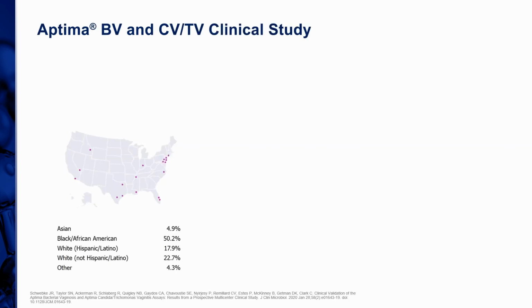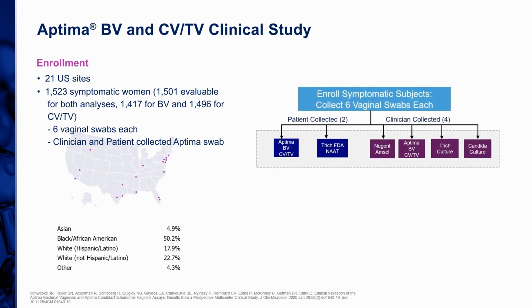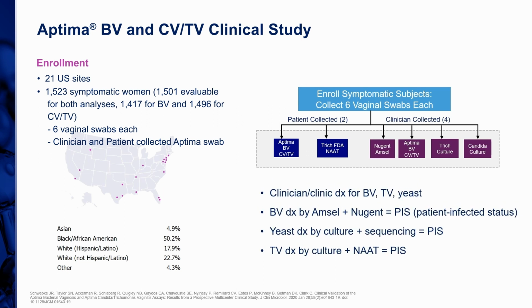Okay, so now we're going to talk about the Aptima BV and CV/TV clinical study. This study was done at 21 US sites, and you can see the little dots on the map of where it was. A very large study, about 1,500 symptomatic women. These were not asymptomatic, they were symptomatic. You can see the schematic where they had patient-collected samples for Trich FDA NATs, which was the comparator at the time, and the Aptima BV CV/TV test, and then clinician-collected samples for Nugent and Amsel, Aptima BV CV/TV, Trich culture, and Candida culture. And below that you see the gold standards they used for diagnosis and comparators.